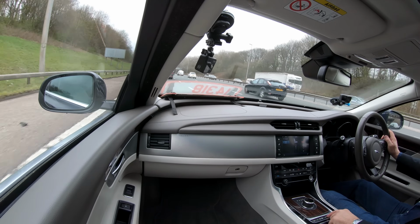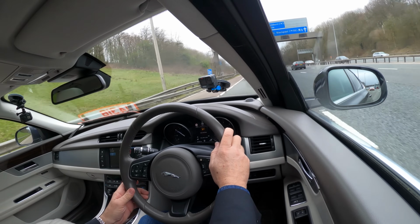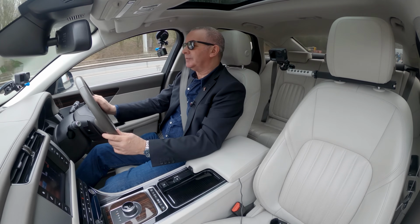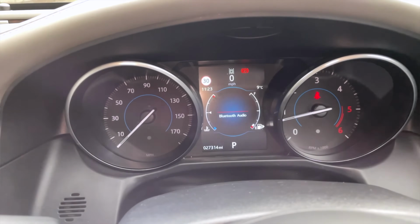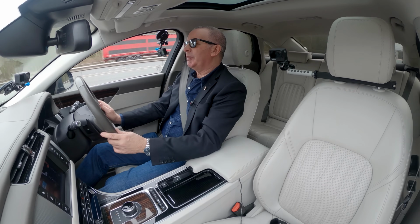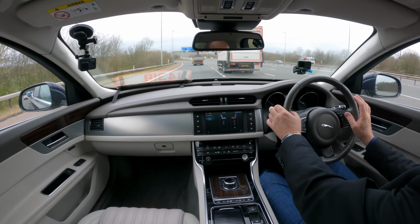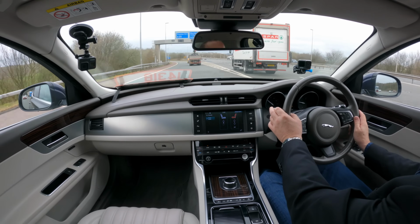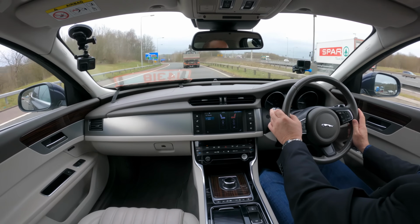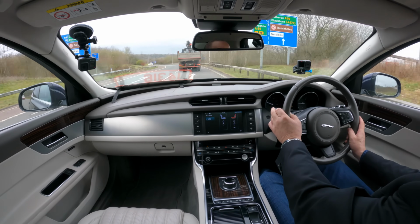We've also got a setting there for snow or ice. It'll set you off easier so that you don't spin the tyres up. Nice display. Speedo on the left, an analog type speedo. Information display in the centre. It's giving me the traffic sign for the area I'm driving, so that's saying 70 miles an hour. That is a good addition to the specification.